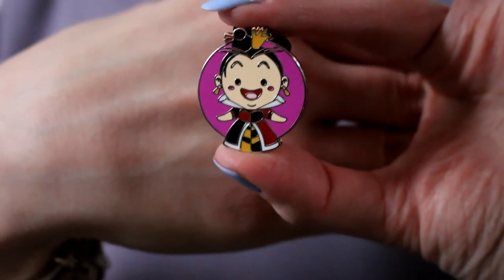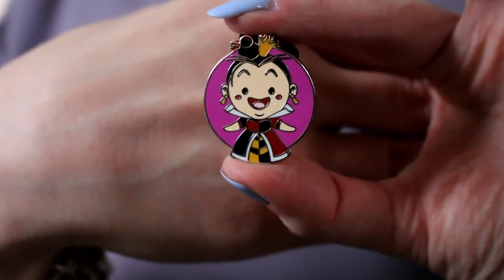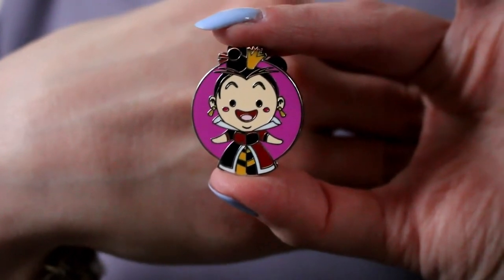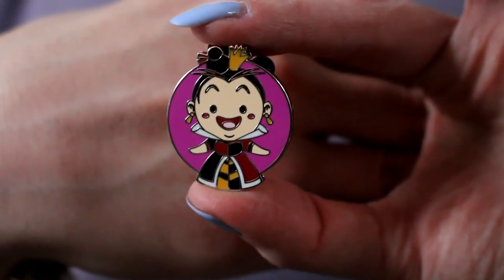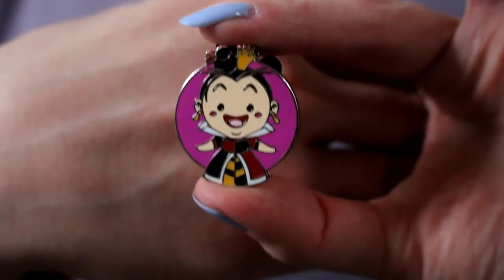But it's the Queen of Hearts, and she's looking super adorbs, and I love her outfit. My husband told me earlier when I first opened this pack that he thought she was just kind of weird looking, but I love her. And I love the little crown on her head. So this is probably my favorite Queen of Hearts pin I've ever seen.